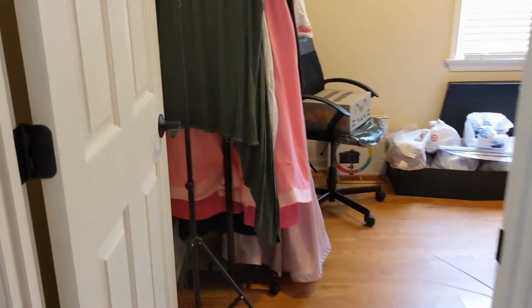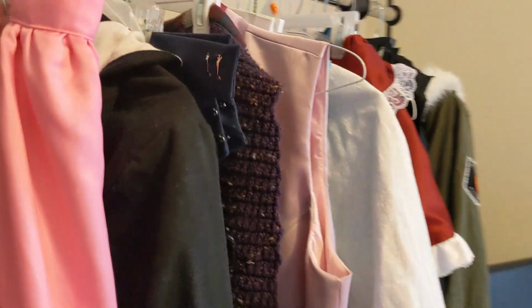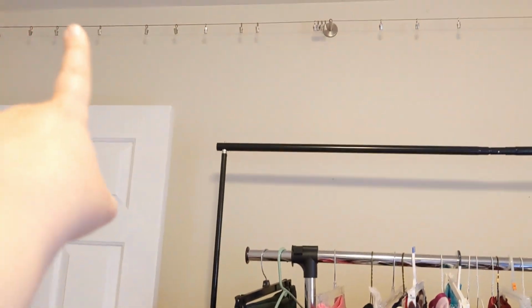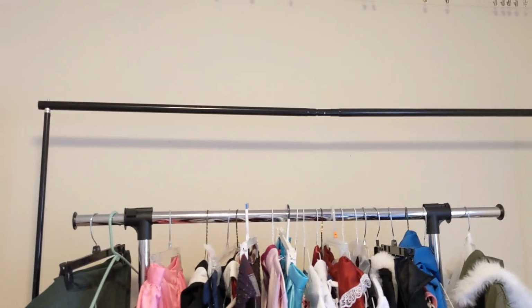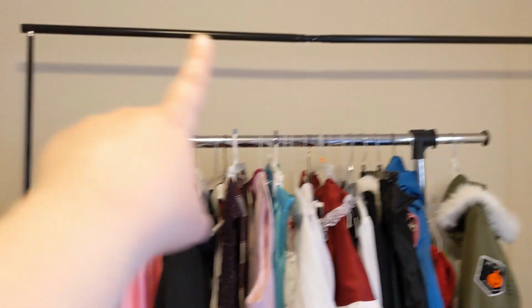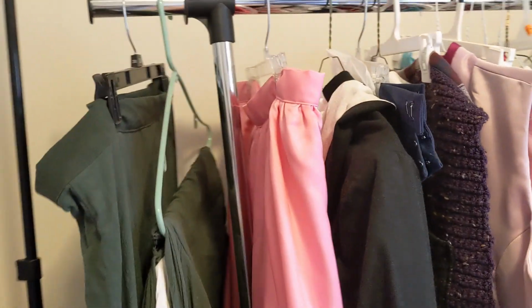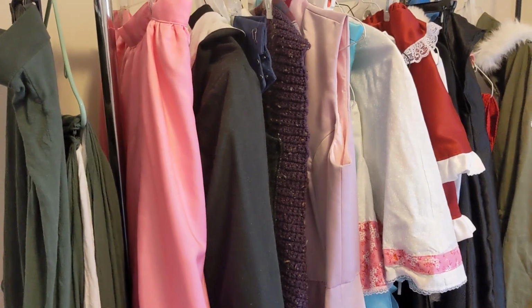Moving over to the right, my goal is to eventually turn it into a photo studio area. The people who lived here before had these clips for, I'm assuming it's for hanging photos, but I thought that would be useful for backdrops, and I also got this backdrop stand. Right now I just have this garment rack of costumes that are various stages of done.